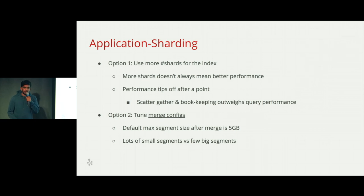So we considered multiple options, which I'll share here. The first option is, can we just split the index into more shards so that you have fewer segments per shard? But in practice, more shards is only going to scale up to a certain point. There's a soft spot where it doesn't scale anymore, but actually starts to dip. The reason being, more shards means more scatter gather and more bookkeeping. So we have evaluated multiple sharding strategies, and we have observed there's always a soft spot per index where performance starts to not pay off.